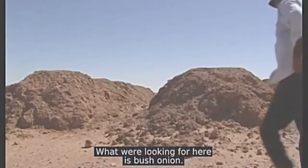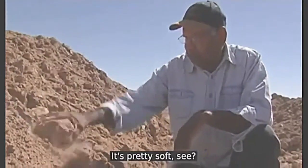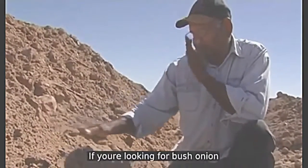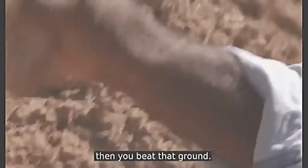What we're looking for here is bush onion. And bush onion will grow in this soft area like that. Like this here is pretty soft ground, see? So you would know, in an area, if you're looking for bush onion, you would look in an area like this. And if it's a bit hard, sometimes you'll find a bit of clay. But you have a rock and you beat that ground, see?